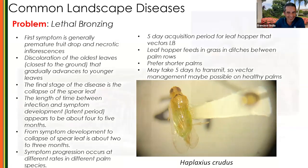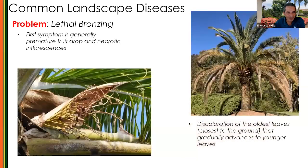We will cover a little bit on how long it takes for that to happen in the next few slides. A few of the first symptoms that you're going to notice once you have lethal bronzing on your palm could be that your inflorescences start to prematurely drop the fruit and start looking necrotic. They're going to lose shape, as you see here. The tips of that coconut inflorescence are totally damaged, almost 50% to 60% in the palm.